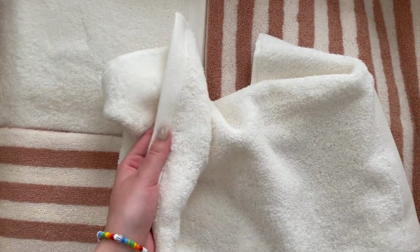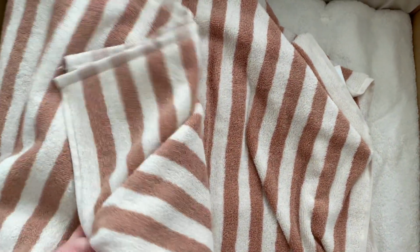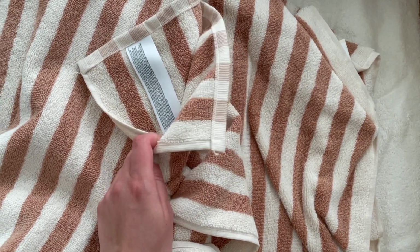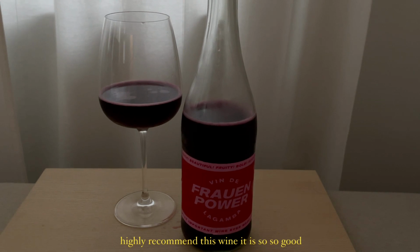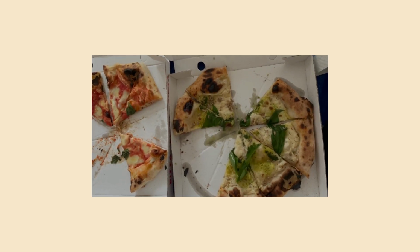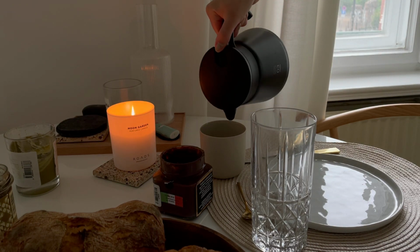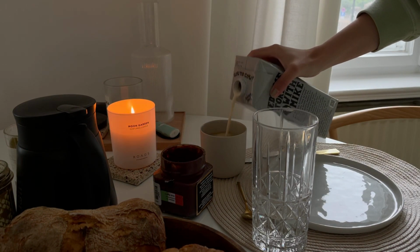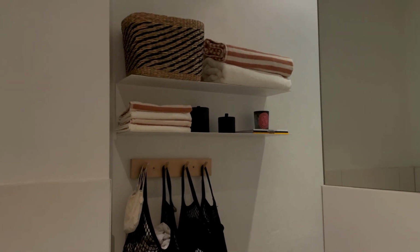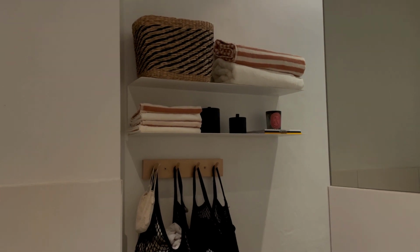So I got two sets basically of the small towels, and then of the big towels, I got two sets as well. They're a bit thin, so I'm not entirely sure, but I will show them to my boyfriend and I'll update you. This is how the towels look in the bathroom. It's our little towel station, and I think it looks so much nicer than before, so we're definitely keeping them.